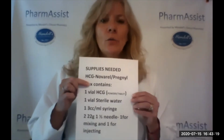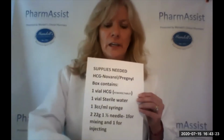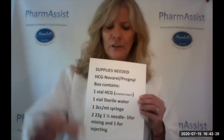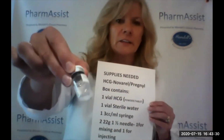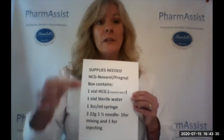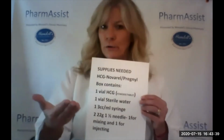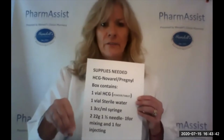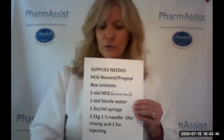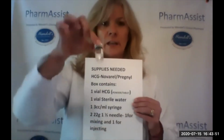What you would need: I just happen to have a box here of the Pregnyl. In your box of hCG, there will be one vial that will contain powder, and you might see that this has a little bit of white powder because this is for demonstration. It can be a powder form, it could be a tablet, it could be a wafer, it could be broken up into granules. The powder is the powder, no matter what way that looks in that vial, because sometimes different vials shift and look different. So we don't want you to worry that it's not a full-form tablet. It's a powdered vial. It's got the powder in there.